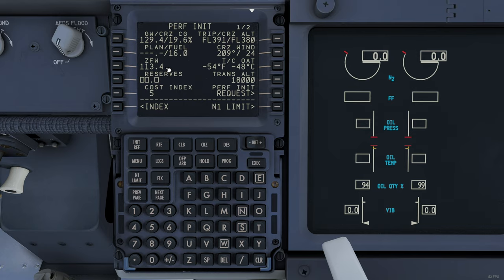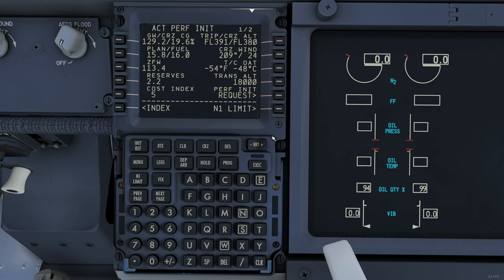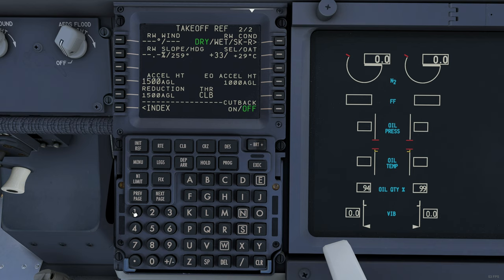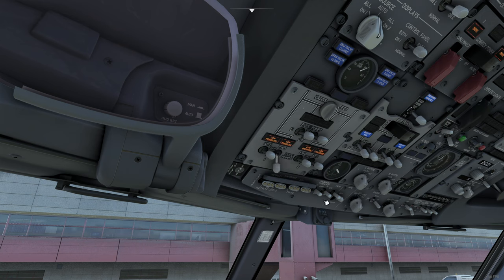We got our final load sheet, 113.4. Fuel 15.8, 2.2. Execute N1 limit, put the flex at 33, or its assumed temperature of 33. Takeoff flaps 5, trim. V speeds are 129, 133 is set.